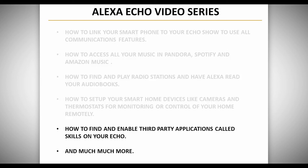While our videos focus on Amazon's top-of-the-line device with the video screen, also known as the Alexa Echo Show, much of what you will learn applies to any of the Echo devices.